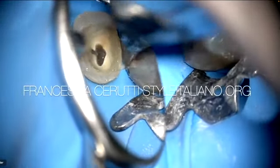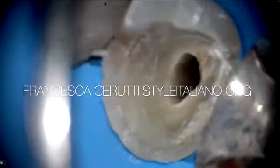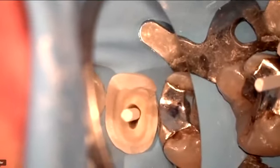And then I used my usual irrigation protocol that alternates irrigation and activation of the irrigant. And then you can see the root canal that has been obturated with gutta-percha in the apical third. And then what I'm doing, I'm taking care of the post-endodontic restoration. I am trying the fit of the post that I want to use. I didn't enlarge the post space too much because there was no need.